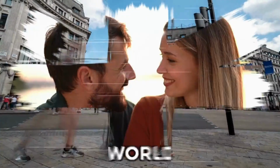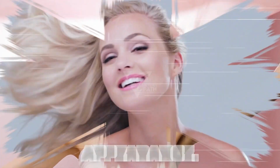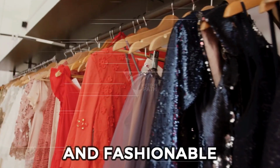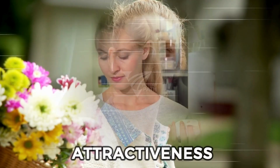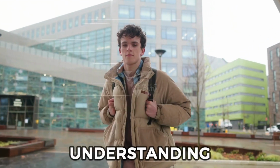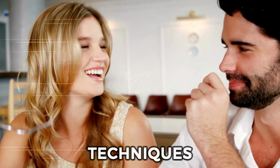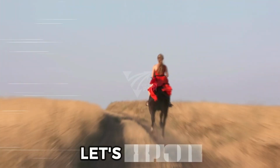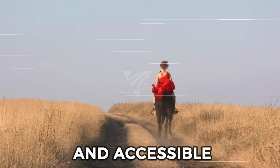In today's world, how people perceive each other is heavily influenced by their appearance. While the media often links beauty with expensive items and fashionable clothing, there are cost-effective ways to enhance attractiveness without spending a lot. Understanding attraction psychology and applying simple yet powerful techniques can boost everyone's appearance and confidence. Let's explore 12 such methods that are affordable and accessible to all.